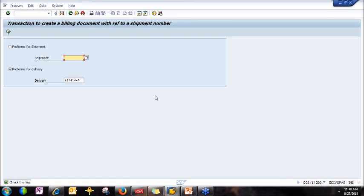In the case of reprint, the only difference is we do not create a pro forma, because the pro forma was already created in this first transaction. So the reprint just pulls the GTS information and shows it on the screen. Now, we go back to the presentation.